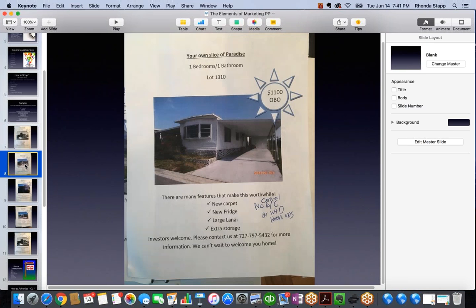This one, same park. It says it's got new carpet, new refrigerator, large lanai, extra storage. See, what this right here is so important to me? Investors welcome. Those are two words that I live by. It doesn't have to say investors welcome, we'll make it work, but I really like to see those two words.